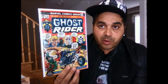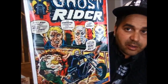Still hitting the Ghost Riders Volume 1. This is number 6. Love that three-panel of the change.